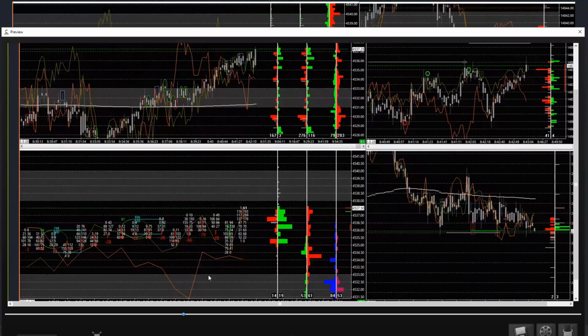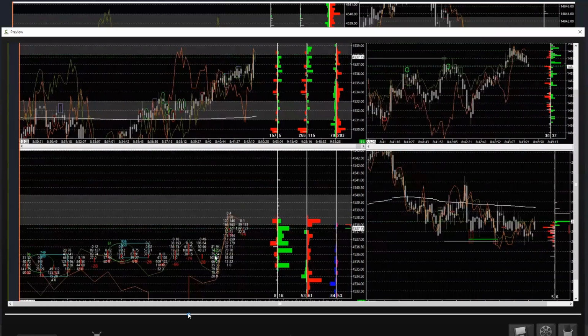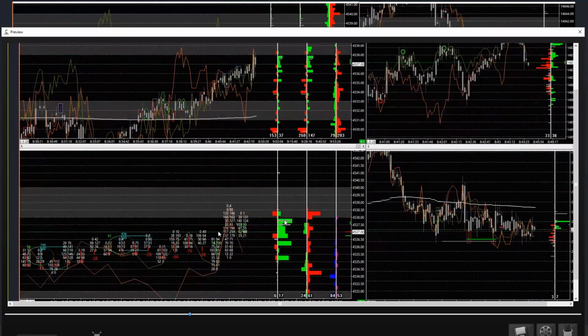So you watch it walk up into this zone. And then boom, fire. You get a bunch of longs that come in. That's what you're looking for. You get the laser to go from red to green. If you're bearish, you take a shot short. If you're long, you get out, whether it's a scale or your whole position.